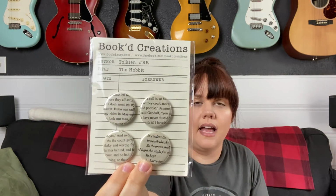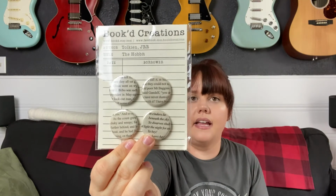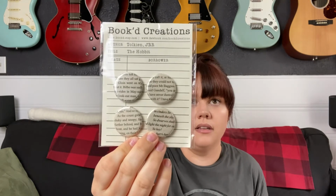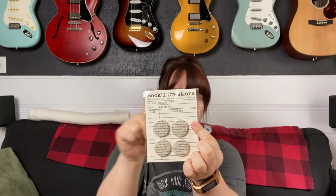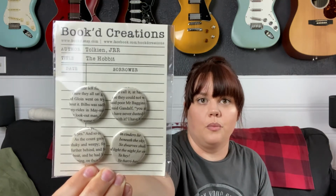And then the next thing that was in the box was magnets. I first thought these were buttons when I saw it, but then I realized that they were actually magnets. And it's got different text from the books on each one. And I thought that the packaging was really cute too, the kind of library card back. So those are really cute. So definitely if you're into magnets or like just kind of bookish things with words on them, with actual text on them, this is pretty cool.